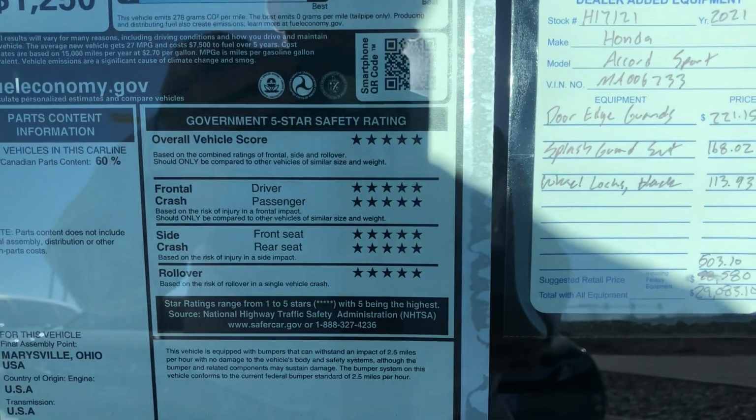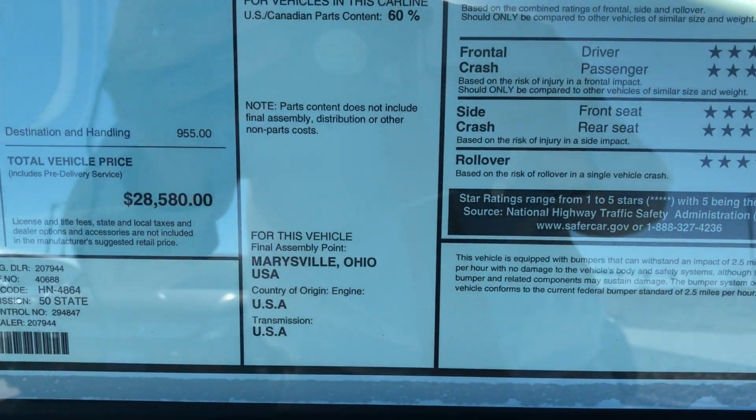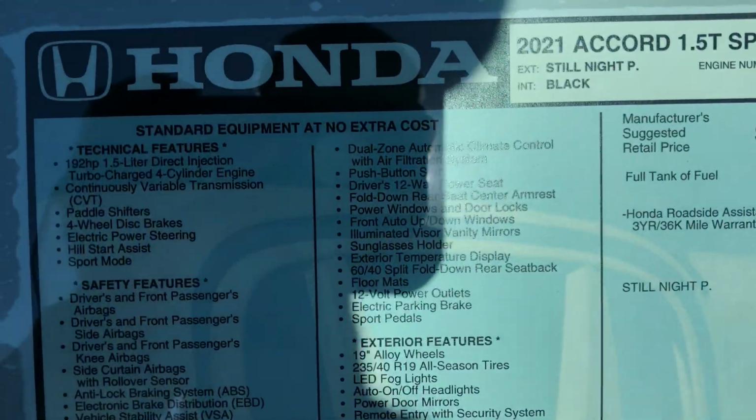Down on the bottom right hand corner talks about your safety ratings. It's 5 out of 5. Who doesn't love that? Then you also got where the vehicle's made at. It is a US made product, the price point, and then the long list of features that come standard.